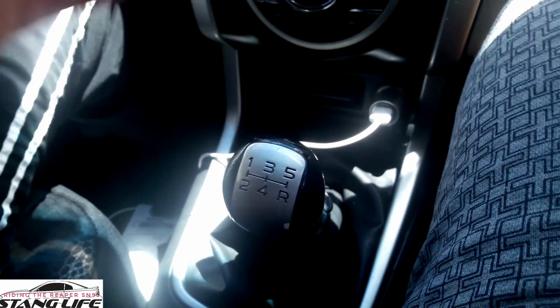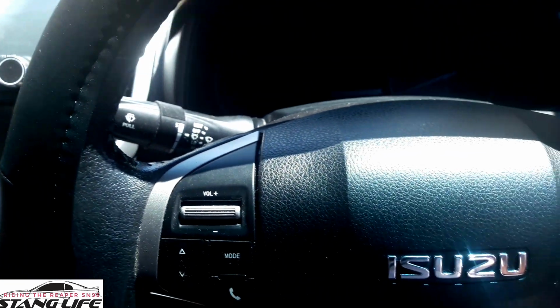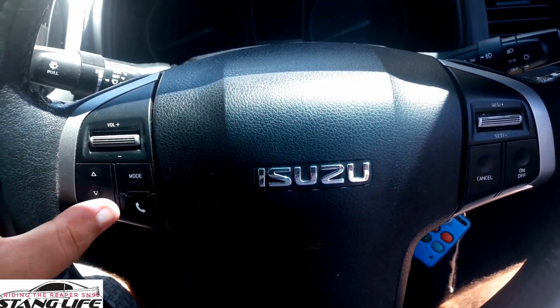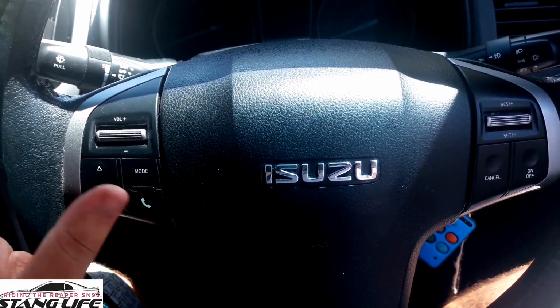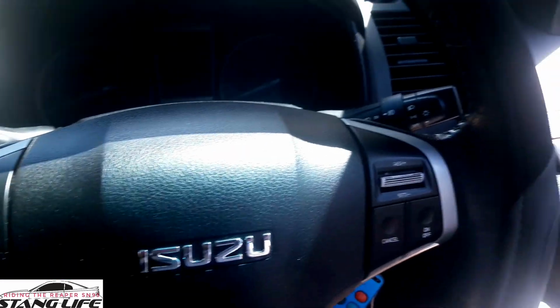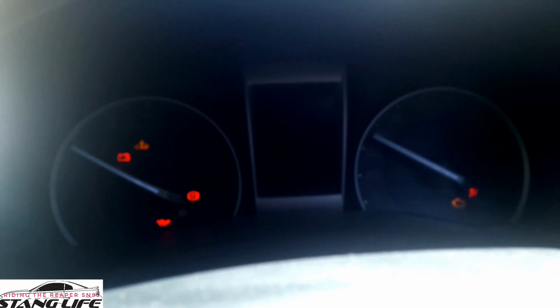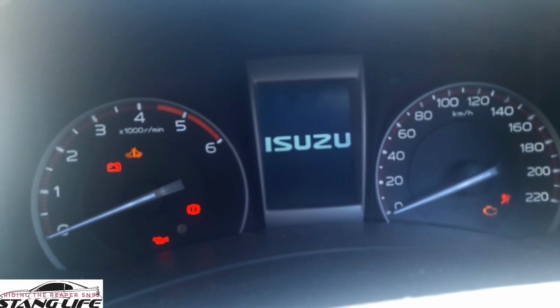It is the 5-speed, and this thing moves. For a bakkie, this thing is insane. You can see all the nice little buttons you got here for mode, answering the phone, volume, and so forth. And then when you start it up, or not, just turn it on quickly, you'll see the dash actually comes on.